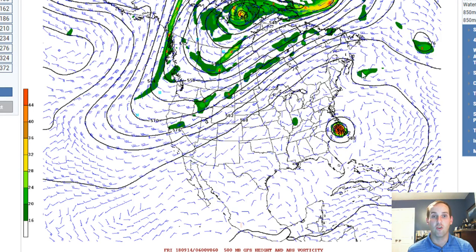So that means Florence will try to stall out. There won't be much in the way of any air movement, so therefore there will be nothing to push Florence in any direction. So therefore Florence could stall out. Now the question is where. We originally thought that that was going to happen somewhere inland. Well, now some of the guidance is suggesting that may happen right on the coast or just off the coast, which would be very catastrophic if that were to happen.